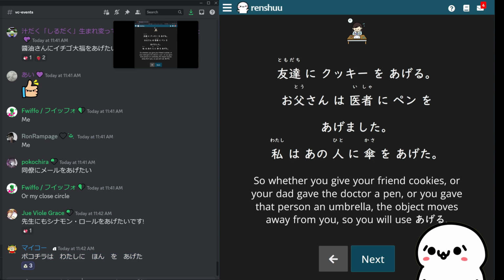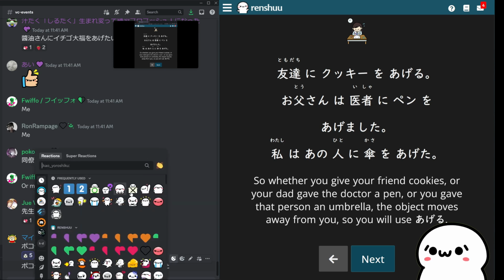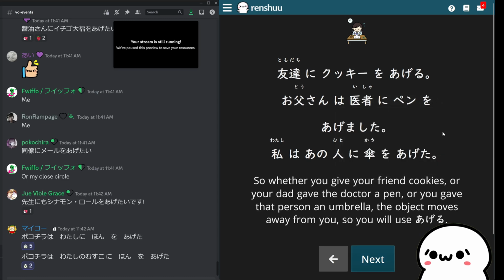This also would not work. Similarly, this is not me specifically, but this is from outside of my circle into my circle. Pocochira wa watashi no musuko ni hon o ageta. Pocochira gave my son a book. So if we're thinking about circles, who's on our inside circle, who's on our outside? Pocochira, as far as I know, is not a family member of mine. So Pocochira is on the outside, giving something towards the inside of my circle. Can't use ageru. But you're going to see how we do it in just a minute.